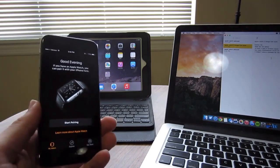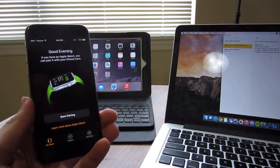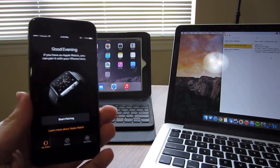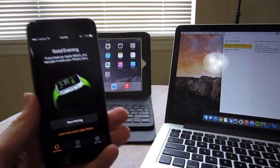I know many of the competitors, like the Pebble Time, which is Pebble's latest smartwatch, actually lasts up to 7 days on a single charge. So Apple can definitely do better with the battery, and I'm sure they will in the second generation. But with the first generation, battery life is simply not good enough.